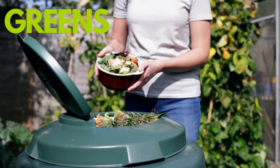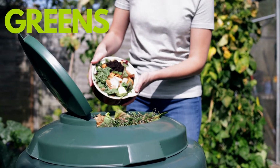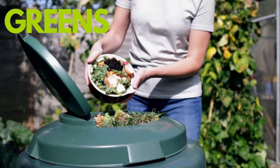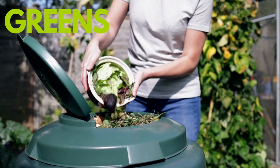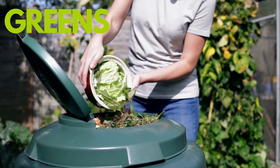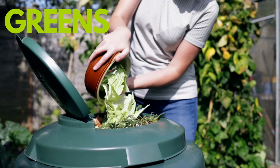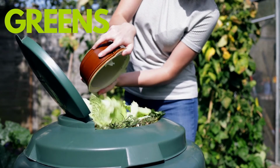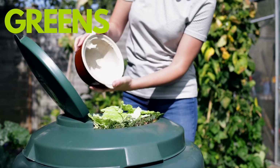Greens refers to the organic waste that is high in nitrogen. They are essential in retaining the heat in our compost bins. Greens can include such items as food scraps, vegetable peelings, grass cuttings, garden weeds, hedge clippings, flowers, coffee grounds, tea bags, fresh leaves and other garden waste.